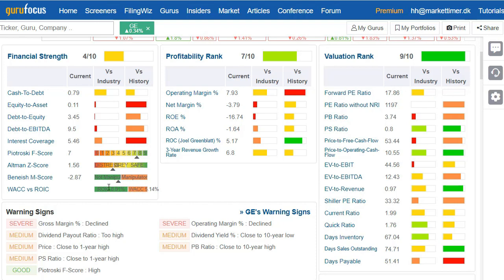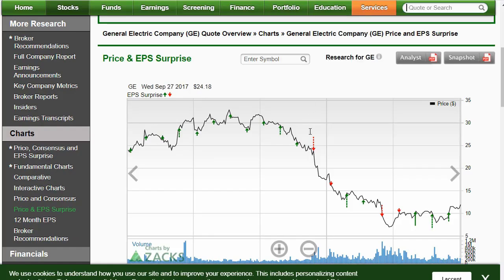So we do like to see this span a bit bigger. It is not a perfect picture, but it's not as catastrophic as some people would like to paint this picture. All right, let's go a bit further here.